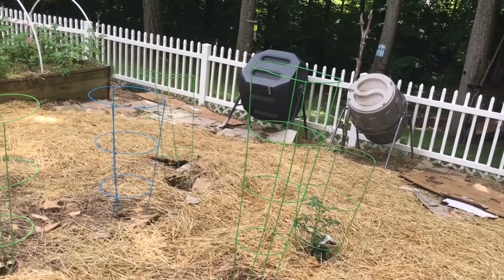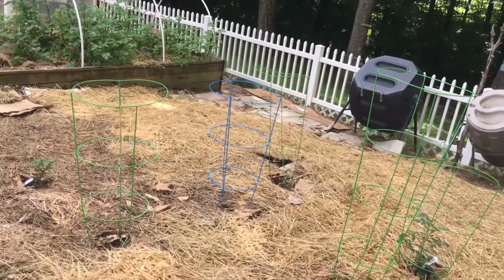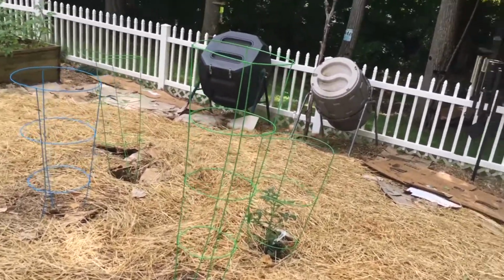Now some of them, when you touch them, are shy. They'll go in the shell and not come out. Others stay out and just want to kill you. So hopefully this one will be a tame one and I'll be able to get them out.